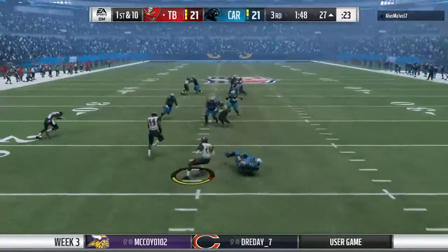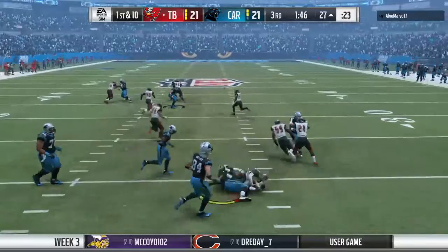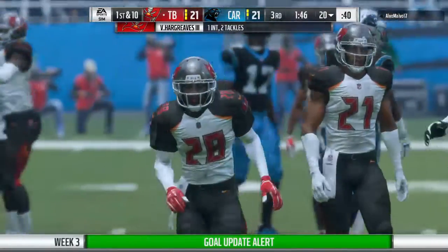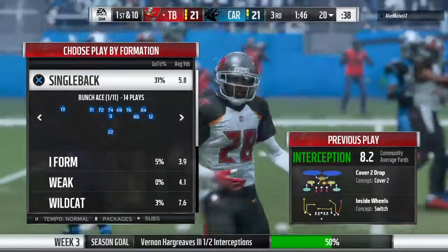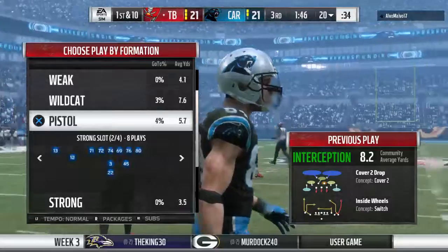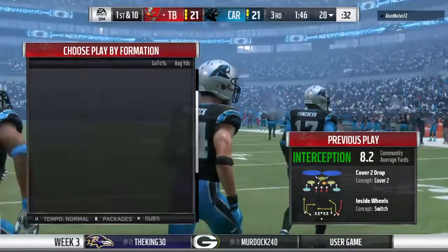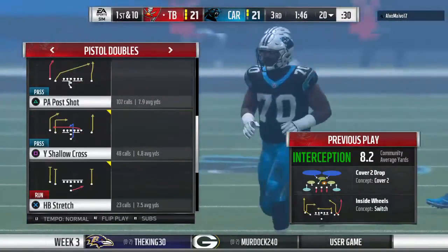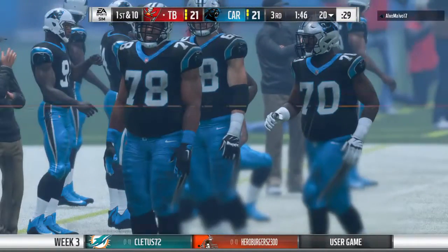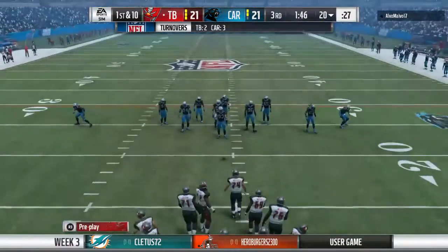He rifles one that's intercepted. Vernon Hargraves with a pick. And a big turnover there as his guys will get the football back. Well, this is one of the downsides of being a rookie quarterback. You know you're going to get called out about everything you do that goes wrong. Here, maybe he's a little uncertain about where to go with the football. And at this level, uncertainty equals turnovers. And this one winds up being intercepted.